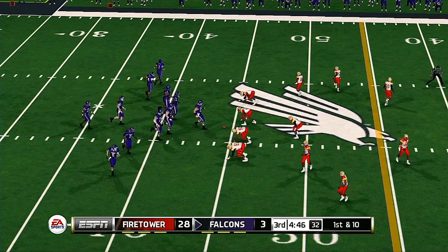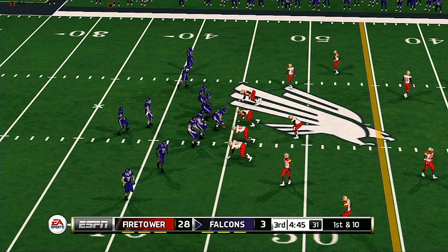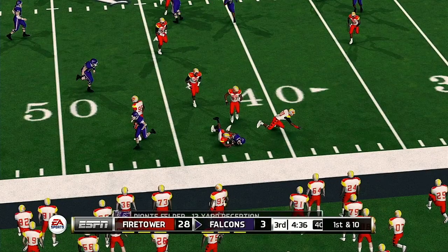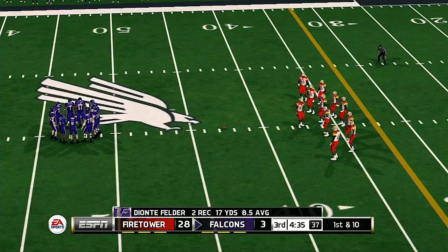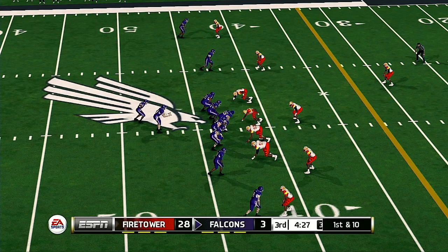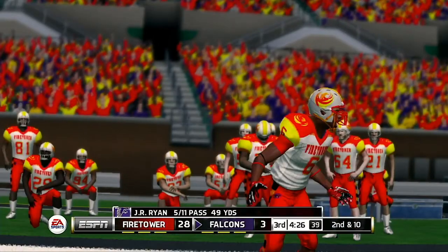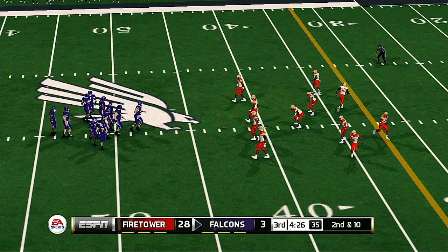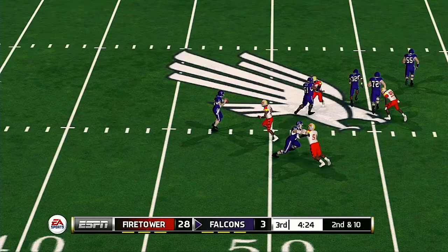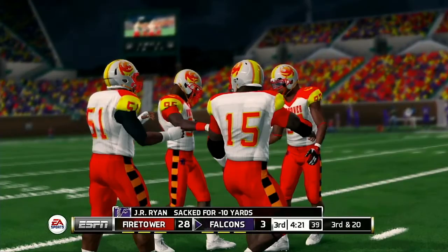First and 10. Ball on their own 44. Here's the halfback on the screen. And he's taken down at the 43-yard line. And he throws it away. They tried to fool him by running the same play again. Well, fooled no one there, Brad. From the 43-yard line, it's second down. And he is drilled at the 47.